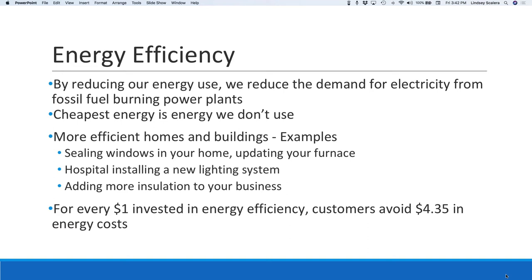Anyway, so a couple of the solutions that are out there. First is energy efficiency. So all of those things that you hear about people doing in buildings and their homes, putting in insulation, changing their light bulbs, getting an energy efficient furnace, all of those things reduce the amount of energy that actually needs to be generated. So if you reduce the amount of energy that needs to be generated, that means you're using less coal, less natural gas. Cheapest energy out there is energy that we're not using. So not only can it make your house more comfortable, it can save you money.